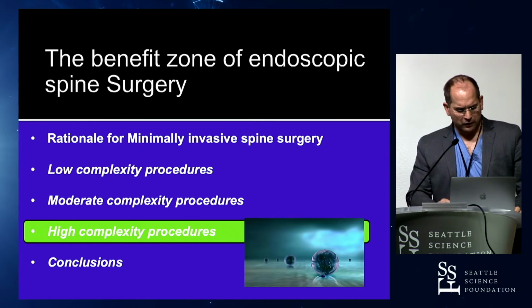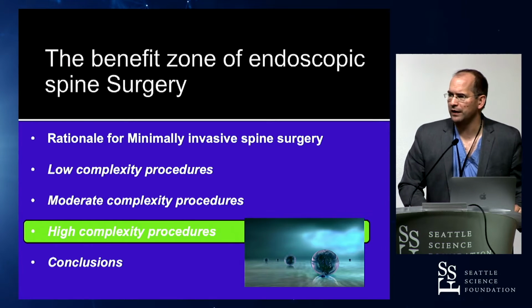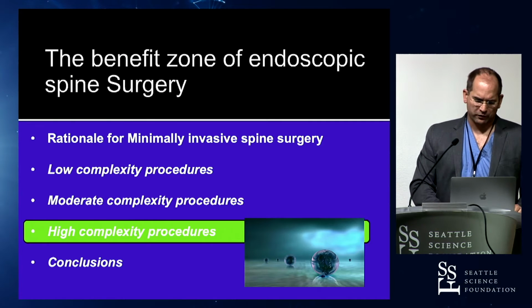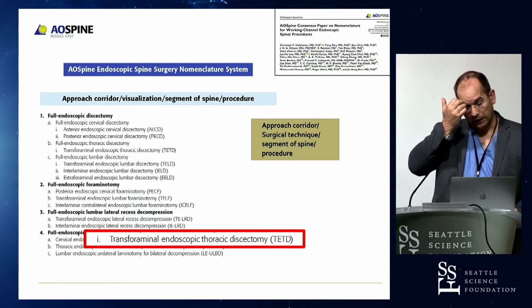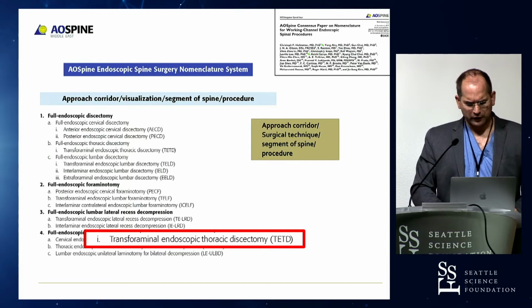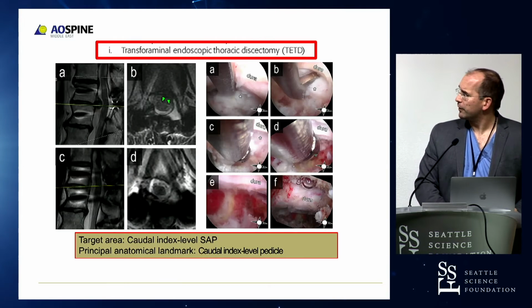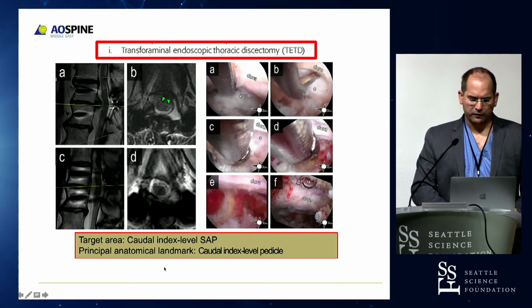All right, so I want to conclude the talk here with just a couple ideas of high complexity stuff, right? Stuff that we don't have any data yet. And again, some of this is going to be combined with other technologies such as robotics surgery, which we're working on too. But for this, with cervical, thoracic, arthrodesis, just a couple cases. So again, same nomenclature. Let's look at transforaminal endoscopic discectomies. Here's a couple of intraoperative pictures. Again, target area is the caudal index level SAP. Principal anatomical landmark for this procedure is the pedicle, the caudal index level pedicle.